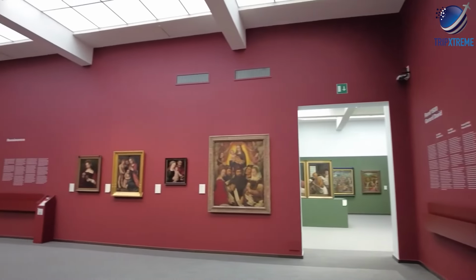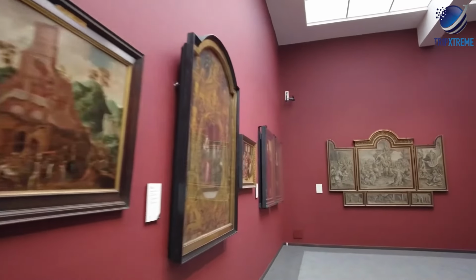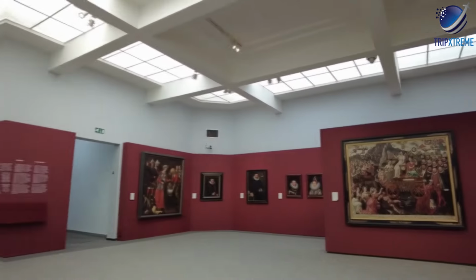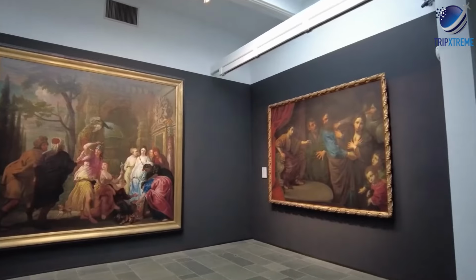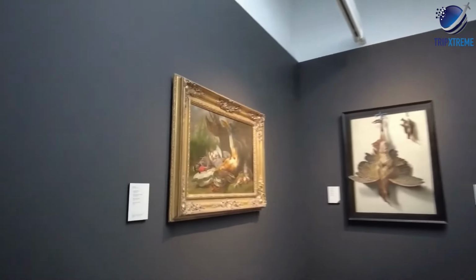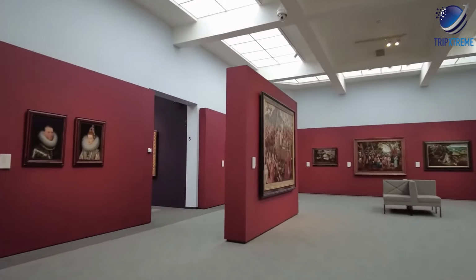In room 1 hang 2 major works by Jan van Eyck, Madonna and the Donor, Canon van der Paele, and the portrait of Margaret van Eyck, the artist's wife, painted when she was 33 years of age. In room 3 are panels illustrating the legend of St. Ursula and a portrait of Louis Gruuthuse, both famous works by unknown Bruges masters, and the Last Judgment by Hieronymus Bosch is among the paintings in room 5.